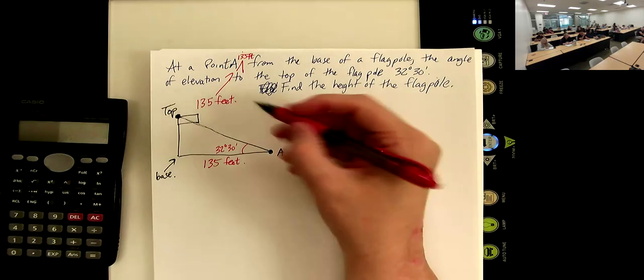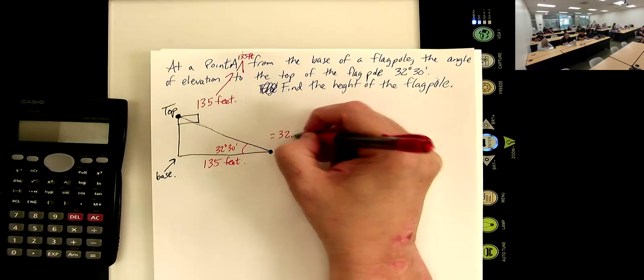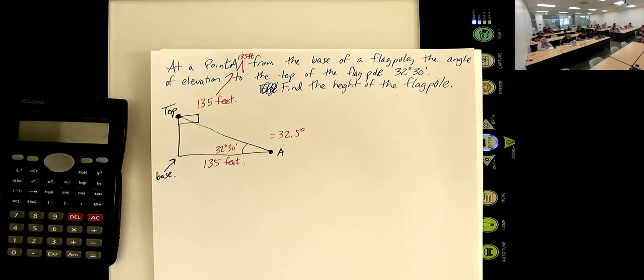Which is 32.5 degrees if we convert it. Some calculators do degrees and minutes. I'm sure mine does, but I don't know how to use it. And it's easier to convert this to a degree than try to figure out how to use the damn thing. That's how graphing calculators are. It's easier to just learn how to graph it than try to learn how to use the damn calculator. It's also more meaningful. I learned what the graph is doing.